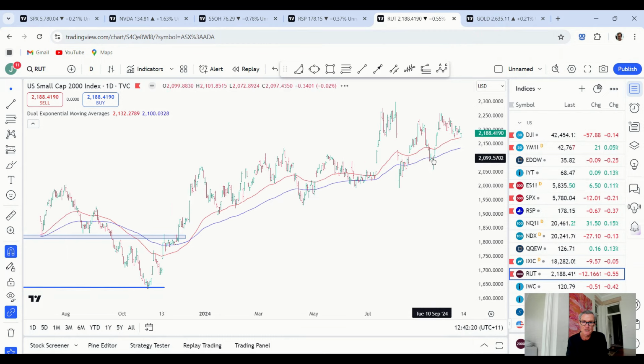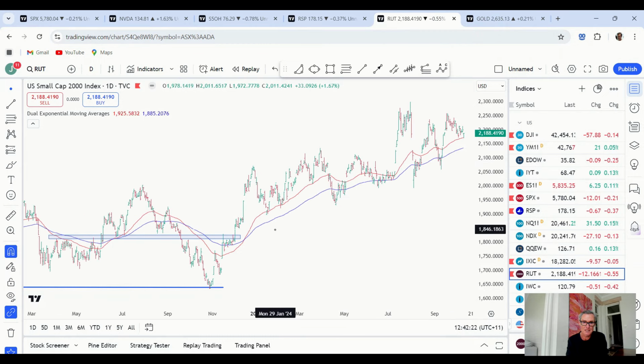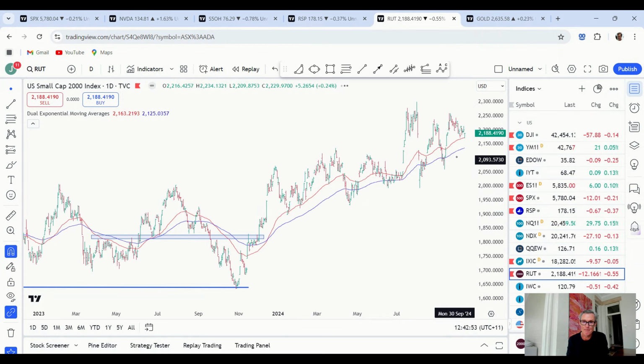Over the last 10 months, we've got this series of higher lows and higher highs, even though this has been a market which hasn't really joined in with what we've seen in the NASDAQ and the S&P 500. It does have a bullish structure to it. And I think that we're seeing support on pullbacks is telling us that there is demand to buy these stocks. I think the setup for a rally is currently in place.